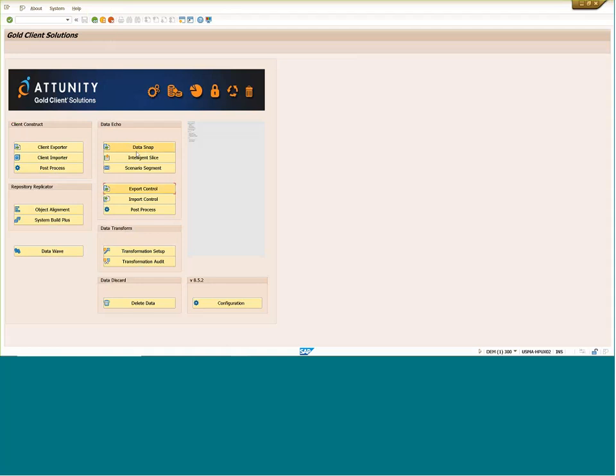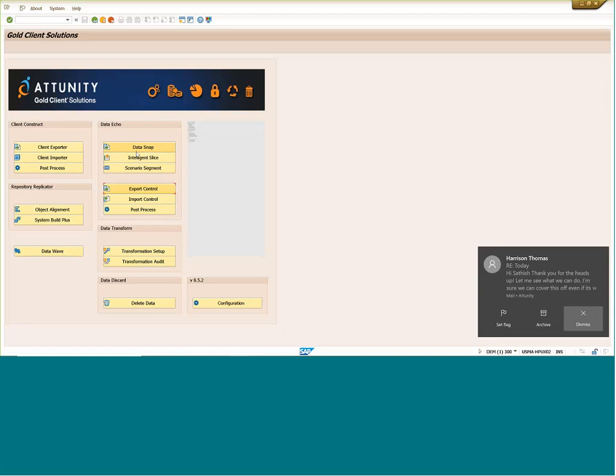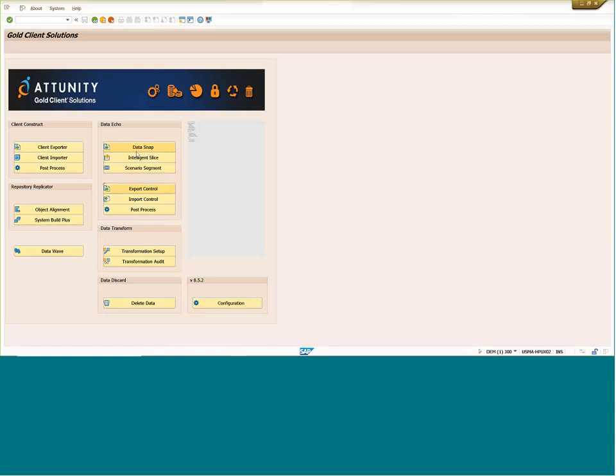And remember, you're already playing with anonymized data, but again, that data can be changed and effectively scrambled in situ if you needed it to be. Because a lot of people tend to go through and they might do full system or client copies. And what that means is once you land that data in that target QA environment, you then need to have a way of going in and anonymizing that data. So Gold Client will work for that as well.